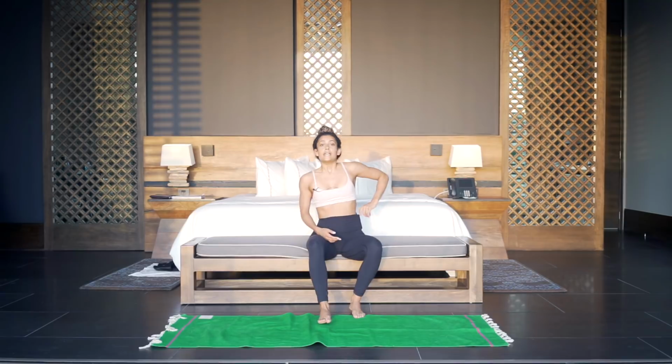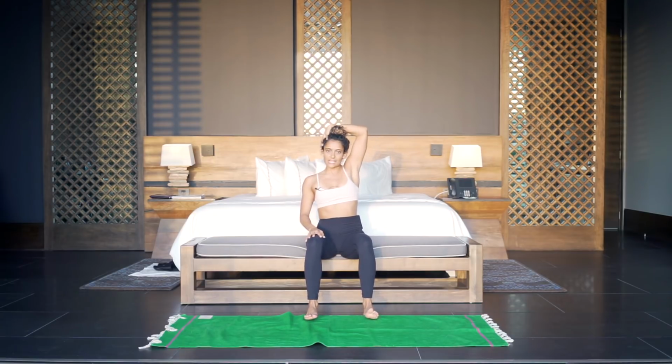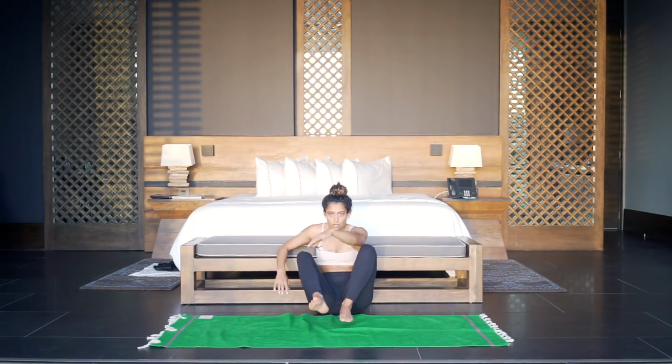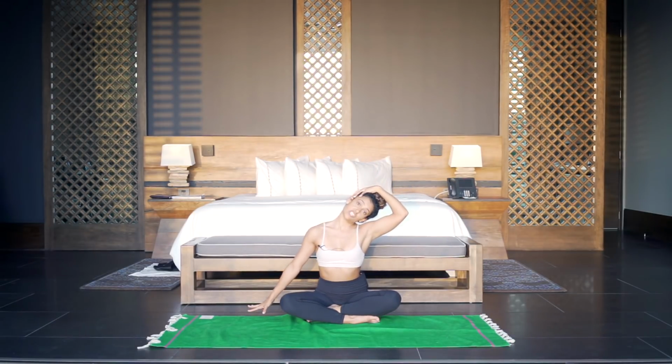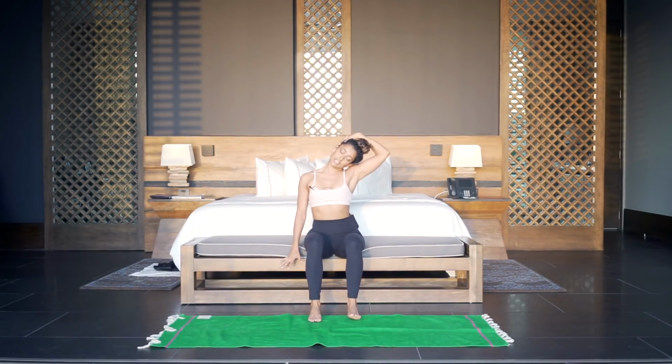Okay, so what I'd like you to do is take the left hand to the side of the head. Now, as you take it to the side of the head, you're gonna drop the head down. Your right hand is gonna reach towards the floor. If you're sitting cross-legged, you can just reach it out away from you a little, okay? But it's still reaching to the floor. So I'd like you to extend here.